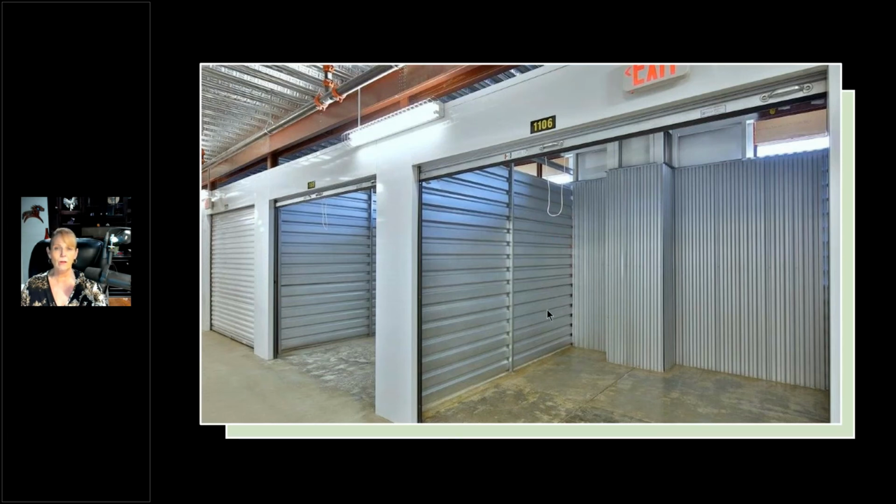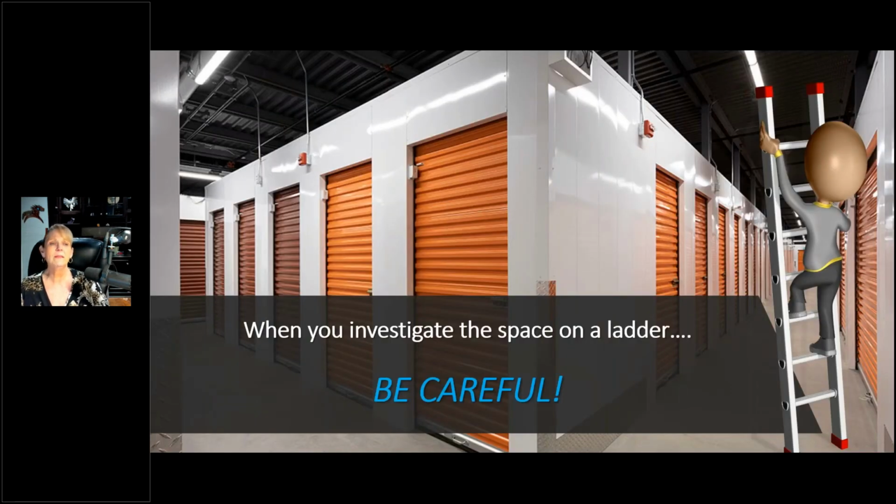I would fix that. Although I'm sure they were just trying to get airflow, but they've got that airflow up here. So I really have worried about it, frankly. But really think about this, when you're investigating and you're up on the ladder looking over the top, because a lot of times they just have wire on the top so that air conditioning can flow through there. Be careful. You don't want to fall in, fall through.